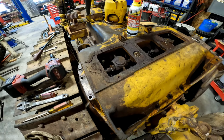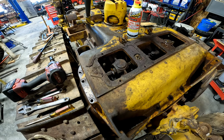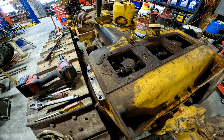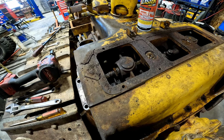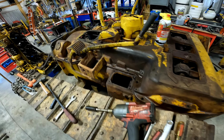It's a rusty mess in there. Hopefully, get it cleaned up and it'll work again. Best case scenario, worst case scenario, we're going to have to buy or find a whole lot of parts that I can't buy or find. So, we'll have to just see where we end up on this.